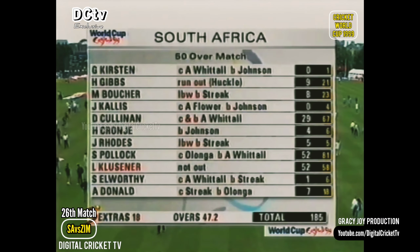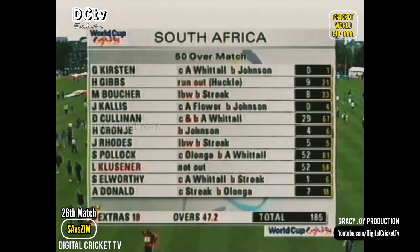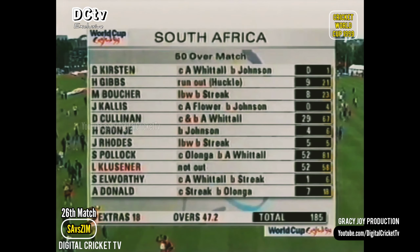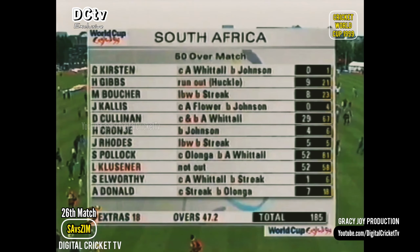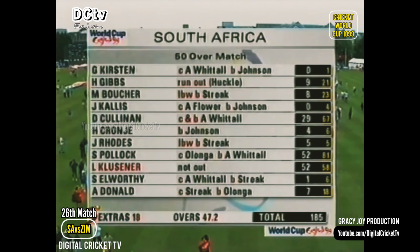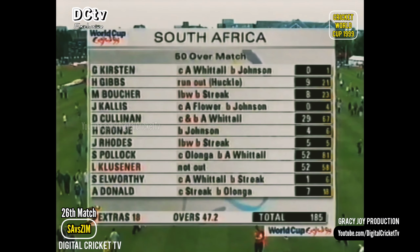Kirsten out first ball of the innings. A mess up with Gibbs and Boucher resulted in a run out. Boucher then hit a cross one from Streak. Cullis chased a wide one from Johnson. Cullinan batted nicely as Cronje was yorked by Johnson at the other end, and Rhodes got one that kept a little low on him as he shuffled across the crease from Streak.